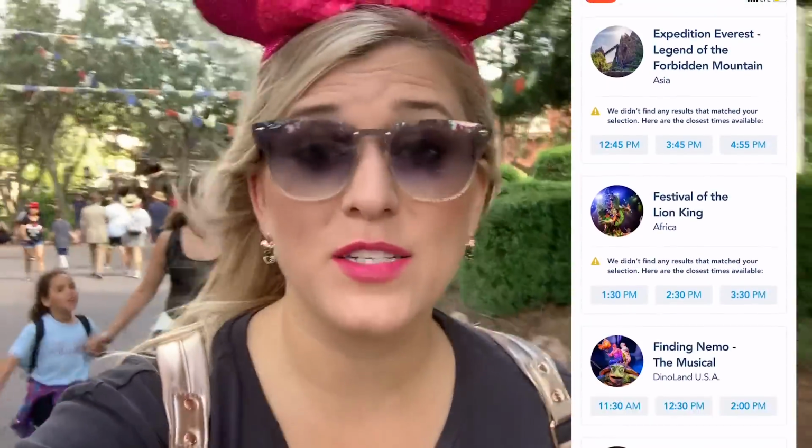So nice doing it twice. Again, I just love Expedition Everest. But after I tapped, I was in the queue, I was able to fiddle faddle and get one for Dinosaur in about 5 minutes from now. It was about 15 minutes from when I was in the FastPass queue.